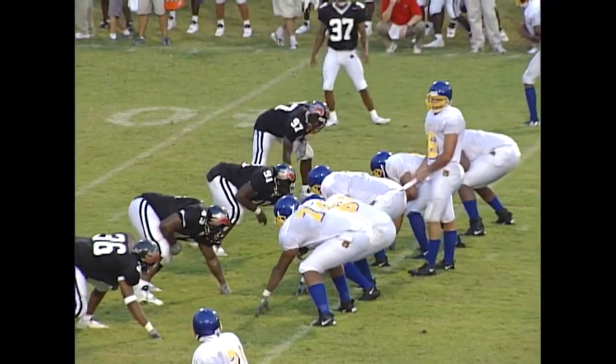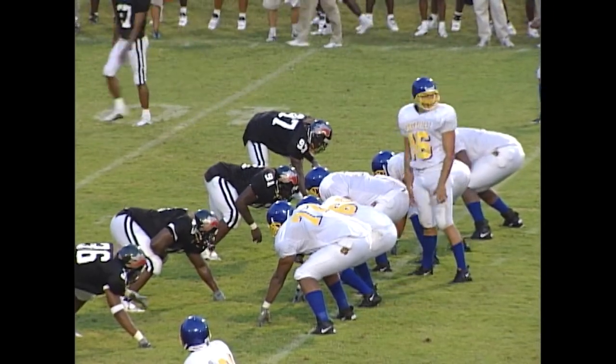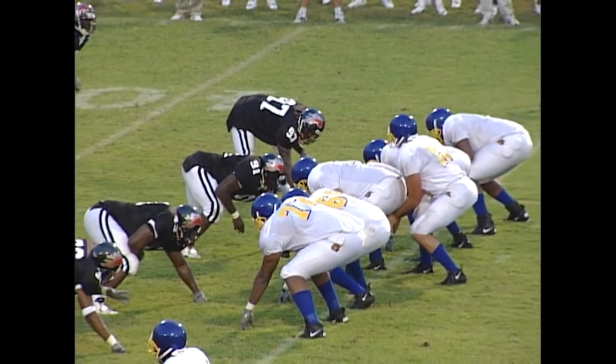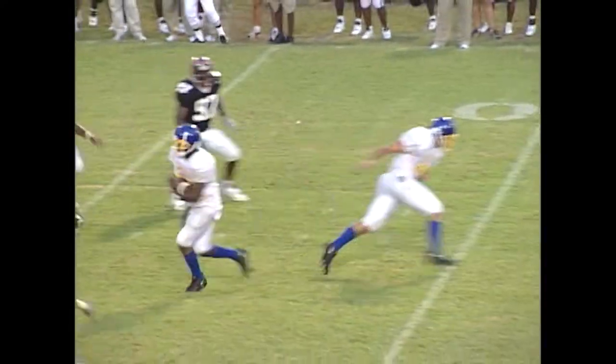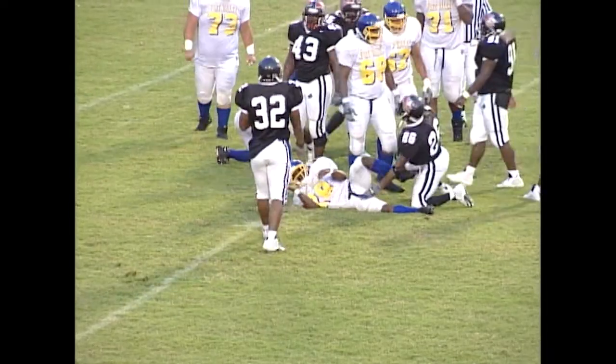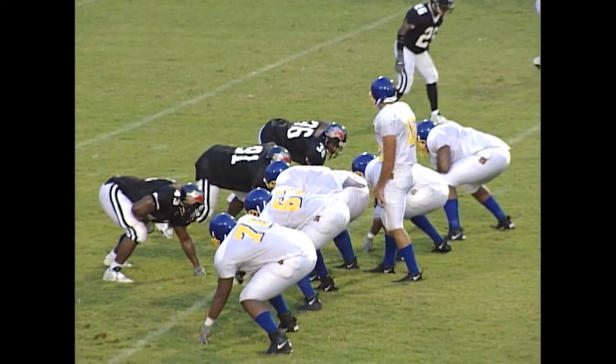This is purple helmet, blue helmet, and gold numerals that we can't read. Blue socks. 6:54 to go. Quarterback hands off to the tailback, up the middle. We hit him, and he's going to be short of the first down.